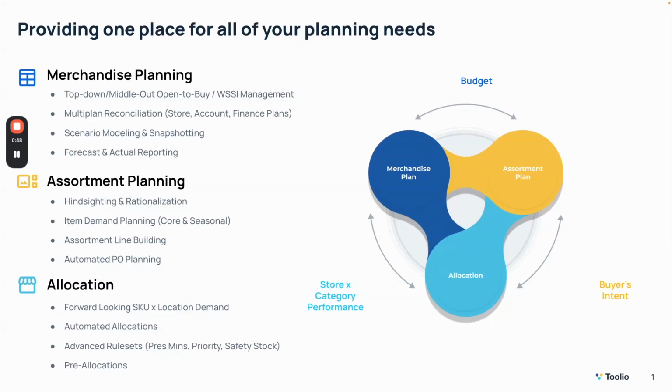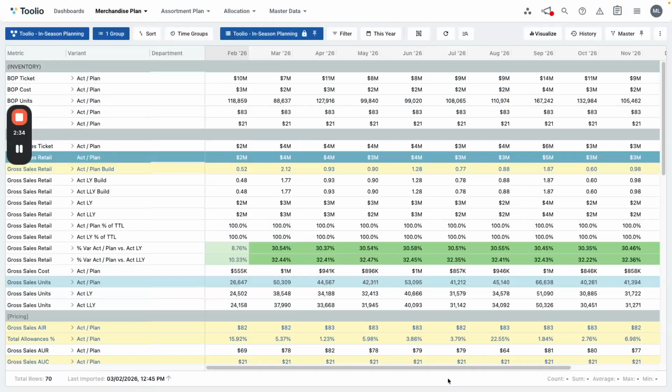Toolio is a cloud-based, AI-powered merchandising platform that replaces disconnected spreadsheets with one centralized system. Each module connects to the next, all sitting on top of the same underlying data infrastructure, creating a single connected planning process that moves you from financial strategy all the way down to store-level execution.